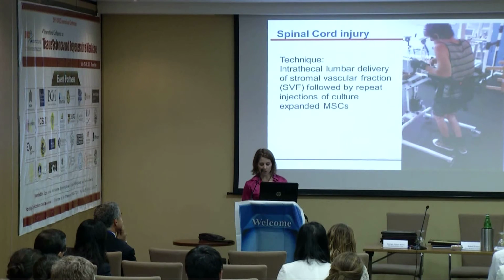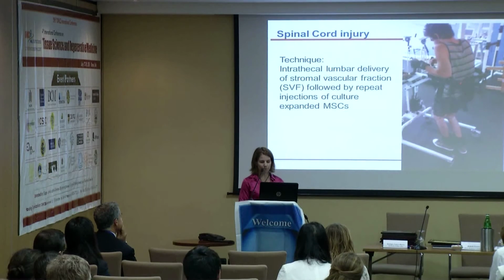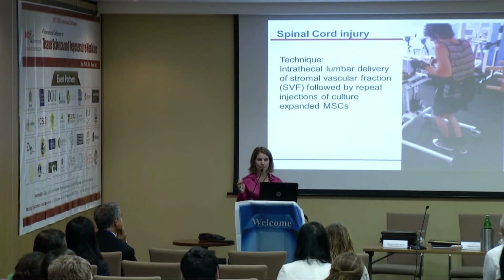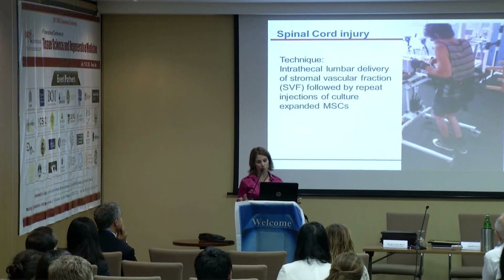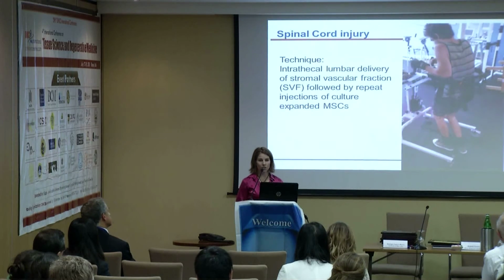So this is the final case I want to share with you. This was a patient who presented to us with a spinal cord injury, and he had no movement of his hands. He had no movement from waist down. He was not able to walk, obviously, or even move his legs at all. So we did an intrathecal delivery, a lumbar puncture in the lower portion, and the thought is that it would travel along the cord and maybe heal some of the nerve damage there. After 1 dose, nothing happened. 2 doses, nothing. It wasn't until the 8th dose that he started to have movement of his legs and was able to get up and walk.